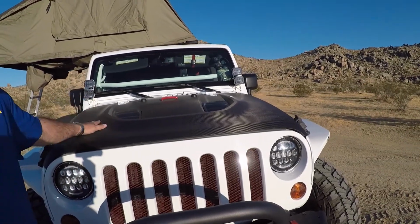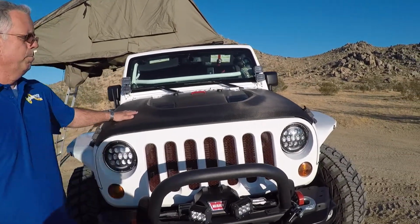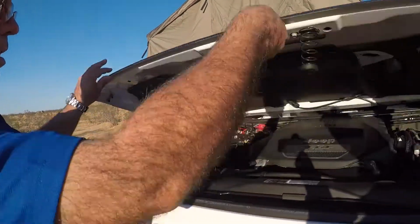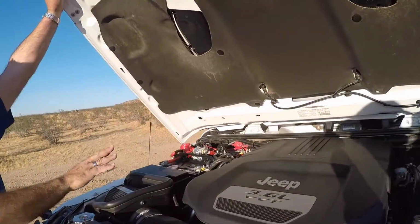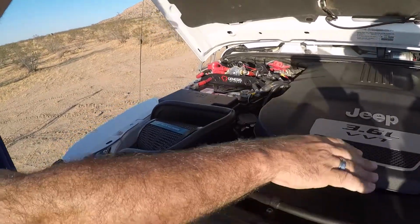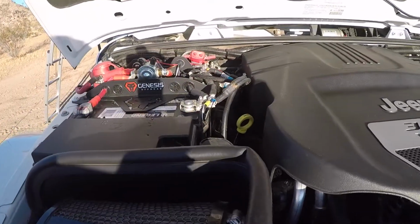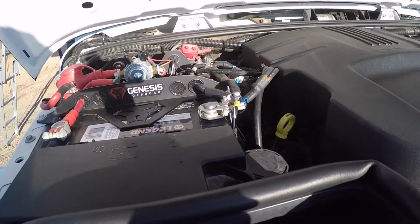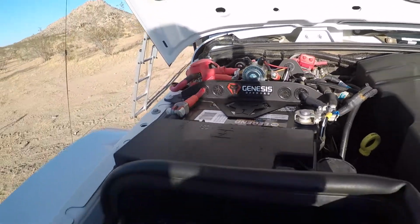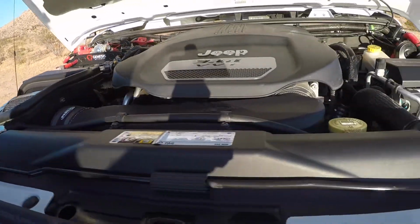But we have an R2C cold air intake to help increase horsepower. Show us all that. Let's see it. Yeah, let's open it up. So there we go. This is your cold air intake, taking the place of the factory air cleaner box. Back here we've got a Genesis Off-Road dual battery system. It's got the one-way blocker on there to keep it from draining your battery, and that's what powers the fridge and everything in the back, all your power outlets and stuff.